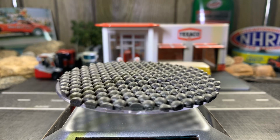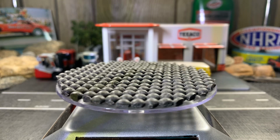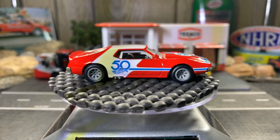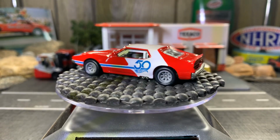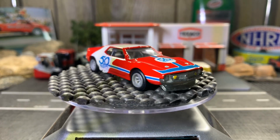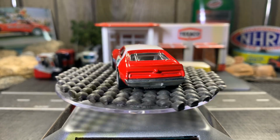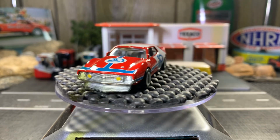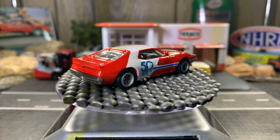Next one's the 71 AMC Javelin AMX. This came out of the 50th anniversary favorites. I like this Javelin. It's pretty sweet looking. I really like the detail on this. Really nice. I love the colors, red, white, and blue, I should say. Gorgeous looking casting. I have 2 Javelins in my collection. These are pretty sweet looking.